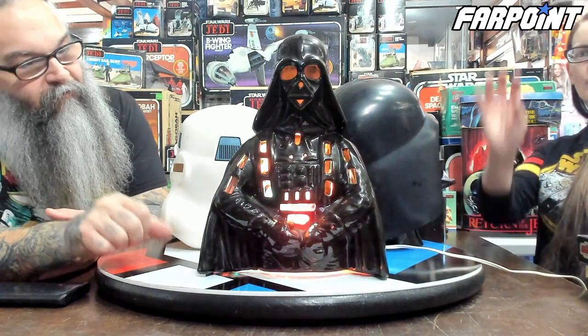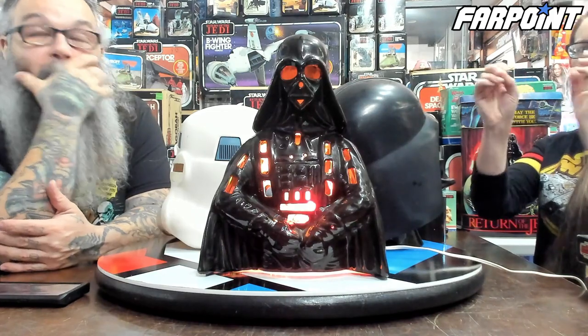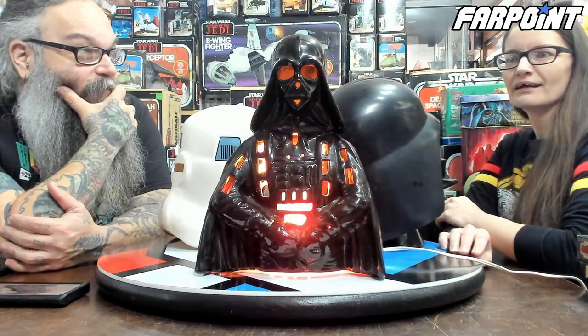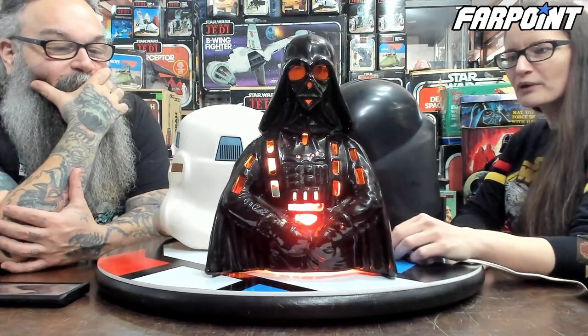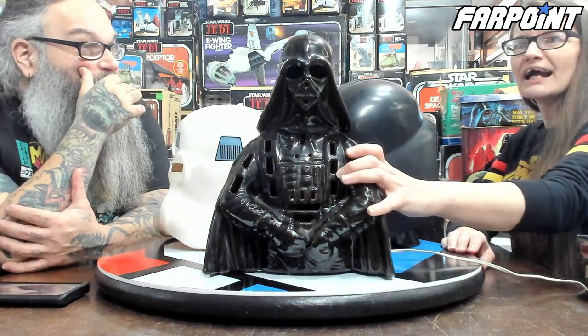So there's a left bulb and a right bulb, and they're switching back and forth. It's super cool. I'm in love with this lamp. I love lamp. This is fantastic. I'm almost crying. This is so neat. It has a tag on it. Darth Vader, $21.50. Yeah, I would have paid $21.50. I've never seen this lamp. Me either.